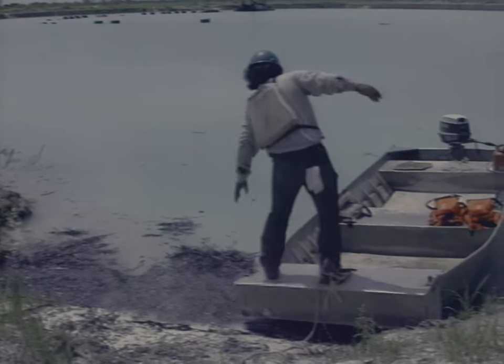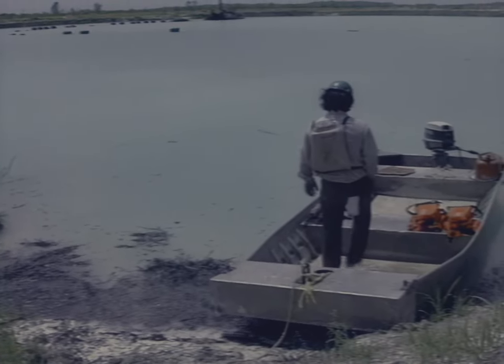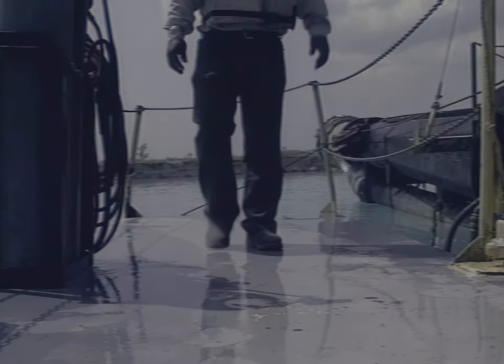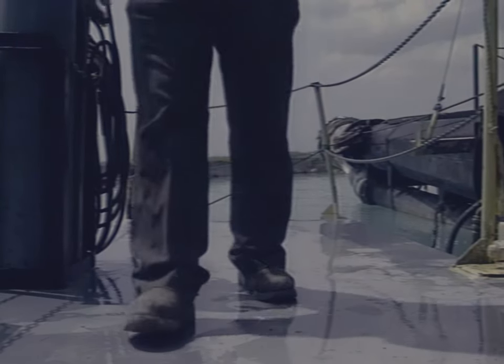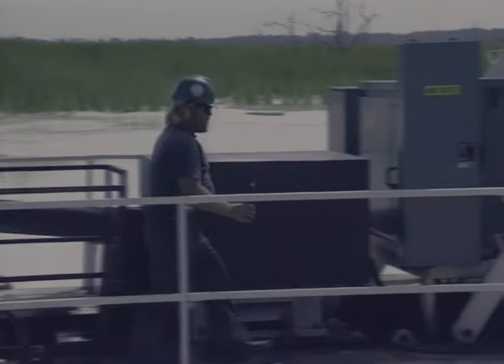Dredges, work boats, and boats used to transport workers to the dredge are also potential sites for slips and falls. Dredges can have slippery surfaces. Diesel dredges may have oil and fuel spilled on the deck. When mixed with water, this can be disastrous to workers who must walk over such hazardous surfaces.